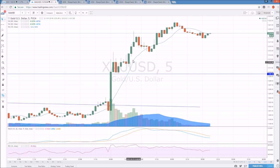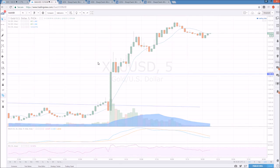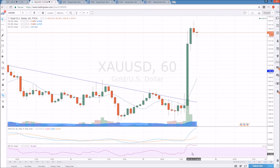We held that support. We broke a new high of the day, and from there it was just higher lows and higher highs. So a big-time bull move on gold. You see it here on the hourly time frame. We are overbought on the hourly. The RSI is up at 80, so we're going to look to consolidate a little bit as of right now. Healthy, normal consolidation going on.